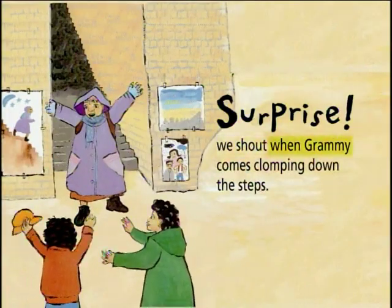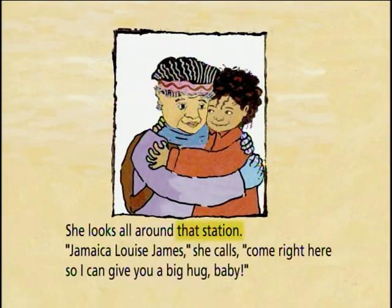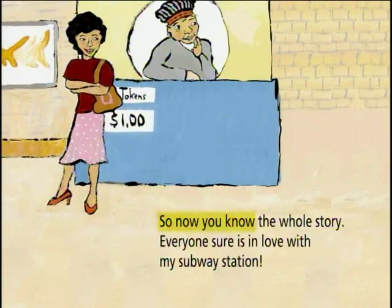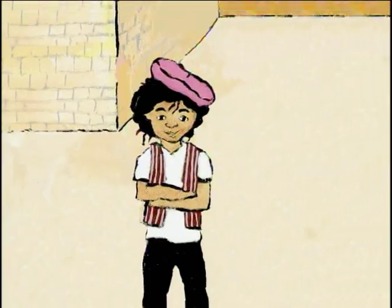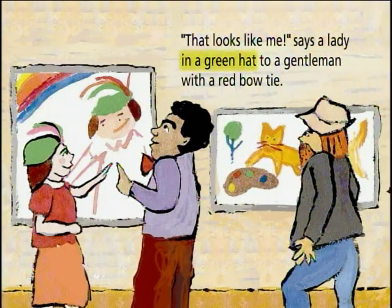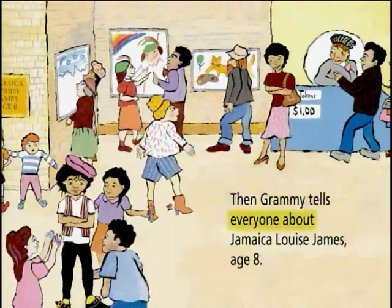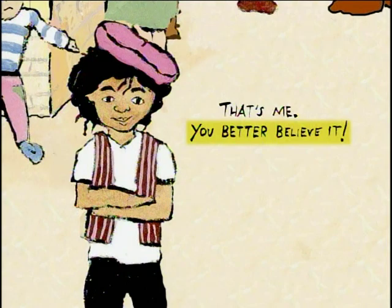Surprise! We shout when Grammy comes clumping down the steps. She looks all around that station. Jamaica Louise James, she calls. Come right here so I can give you a big hug, baby. So now you know the whole story. Everyone sure is in love with my subway station. You'd be surprised. People are talking to each other. Some even smile. That looks like me, says a lady in a green hat to a gentleman with a red bow tie. Then Grammy tells everyone about Jamaica Louise James, age 8. That's me. You better believe it.